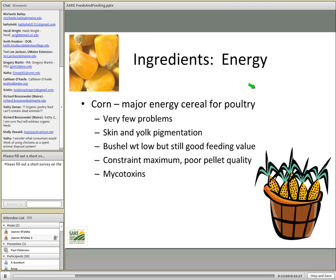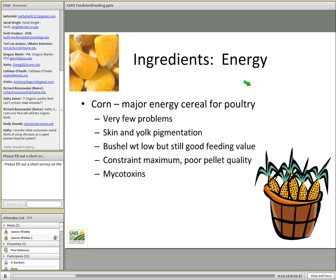Well, I'd like to next talk about ingredients. Ingredients that we look to for different purposes. And again, let's look at the energy ingredients first. And we look to corn. Corn is really the major cereal, the one we benchmark against, that birds really do well on. It has very few problems for birds. The xanthophyll pigment in the corn provides nice pigmentation of yolks, or skin pigmentation if we're growing broilers. And even if we have a low bushel weight, the feeding value is still pretty good.